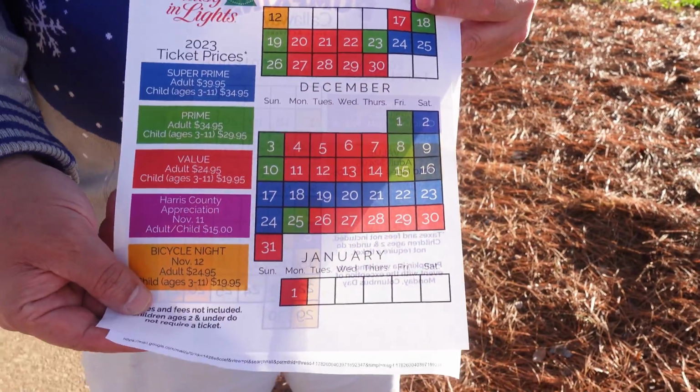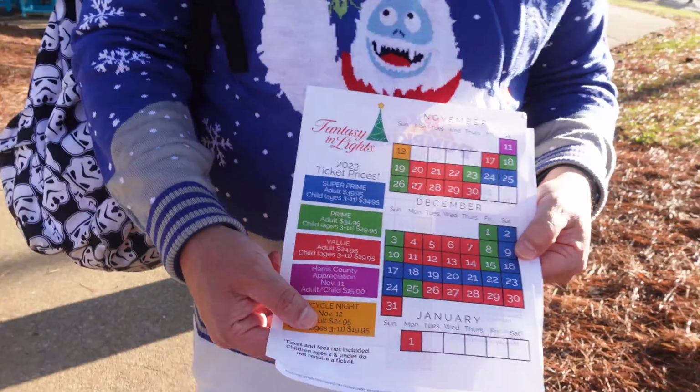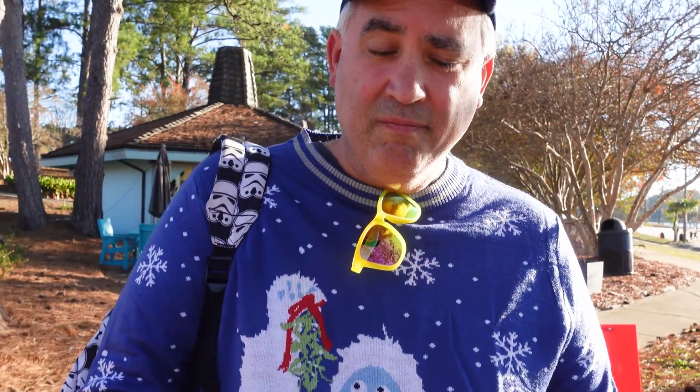So the flash sale is probably your best bet, unless you know you can get down here during the week. For us being in Atlanta, this is a tough drive to get down to during the week. So we definitely like weekends. Sign up for their email list or follow their social media. Recommend the flash sale.